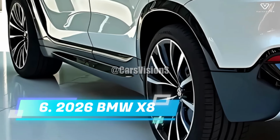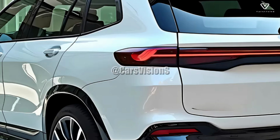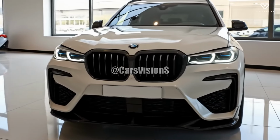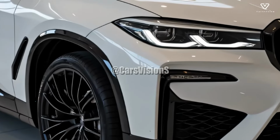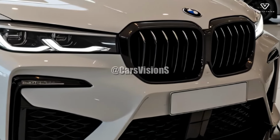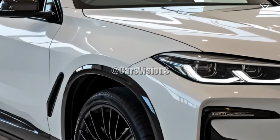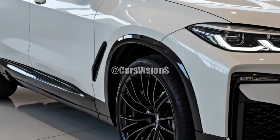Number 6. BMW X8. The 2026 BMW X8 is the latest example of how BMW continues to redefine the premium SUV in a world where performance and luxury meet. In ways that few cars in its class are willing to go, this flagship model reimagines luxury, technological prowess, and thrilling motoring. The X8 isn't simply another addition to BMW's expanding SUV collection, it's a daring leap into the future, made to fulfill the needs of individuals who want style, technology, and impact all in one breathtaking package.